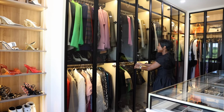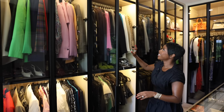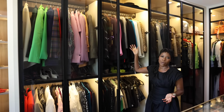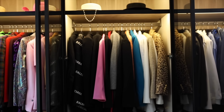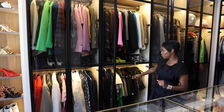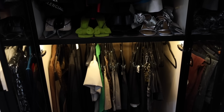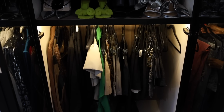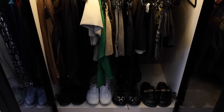So the next section is blazers, which I have at the top right now because obviously I'm not wearing a lot of blazers. It's like 90 degrees outside. And then below it, I have my skirts. You know, I'm a skirt girl. And then a few more carryover lightweight shirts. So I'm still filling out the space and seeing how much stuff I have for each section.